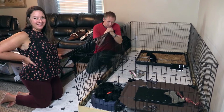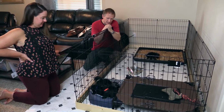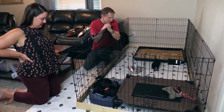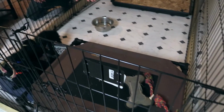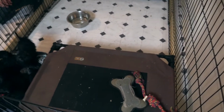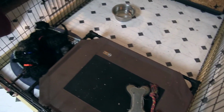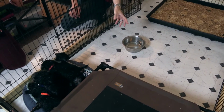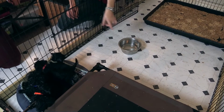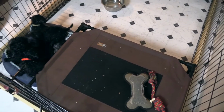All the puppies have had their bath, and they're back in their playpen. They are loving the puppy bed. This is a new cot that we've been experimenting with. We don't know if these are going to become a permanent fixture in our playpens, but the puppies love to run on top of it, and when they're wrestling with each other, sometimes they'll hide underneath, and sometimes they even sleep underneath there.